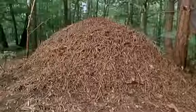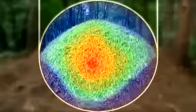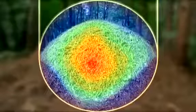But the ants have a way of raising the temperature inside the mound even further. When the sun's shining, the ants come outside and sunbathe. They soak up the heat and take it down inside the nest with them, using their bodies as little radiators. The wood ants turn a stack of twigs into a world with its own independent climate. There are even internal variations, with the warmest parts in the center.